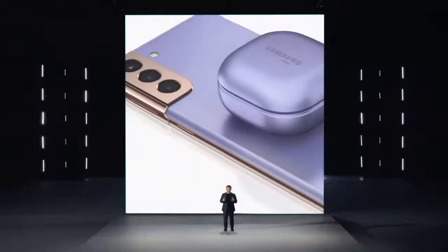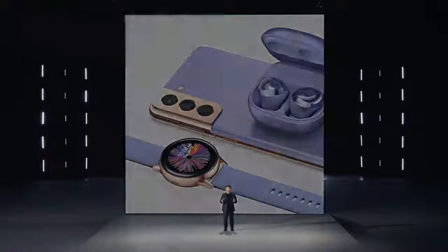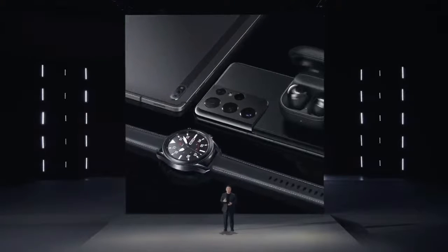Thank you, Hiroshi. Today, we've shown you what Samsung is all about. True innovation that opens up a world of untapped imagination, a universe of experiences that defy all expectations, so that you have the freedom and the tools to be yourself and to express yourself.